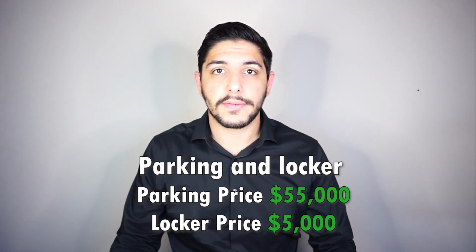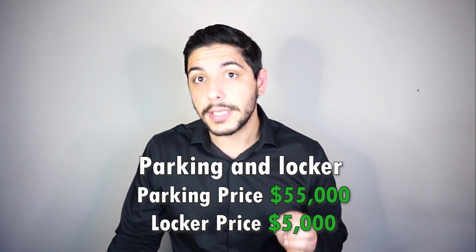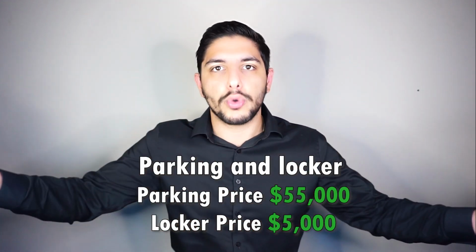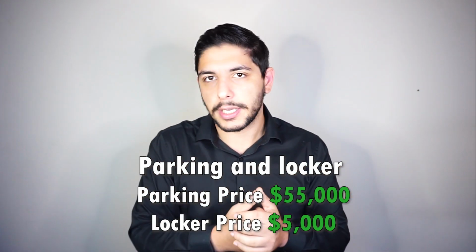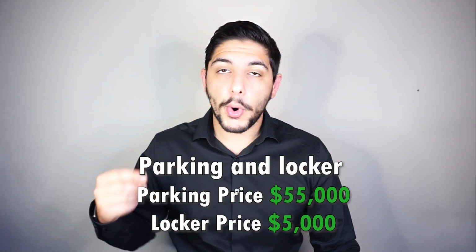Now, moving on from the deposit structure, in terms of parking, they're looking at $55,000 for a spot, for parking spots. And in terms of lockers, they're looking at $5,000. Now, in terms of the locker, I actually do believe the locker is decently priced here. But the parking, it's not so that it's poorly priced, but the value of parking the further north into York region you go, once again, if you're talking about North York even, which is in the city of Toronto, but Richmond Hill, Vaughan, Thornhill, even further north, value of parking drops.